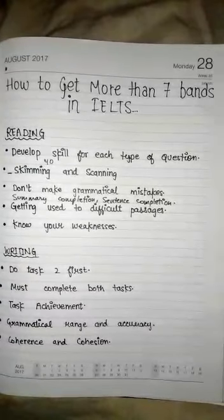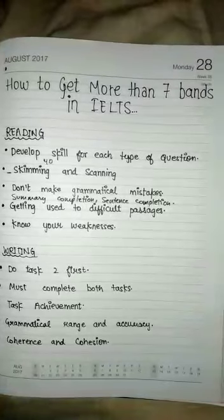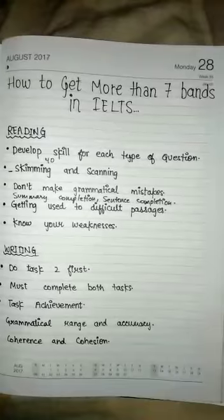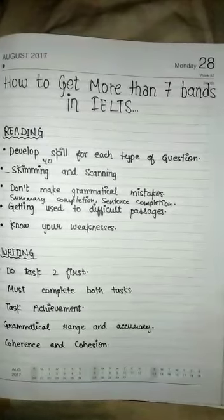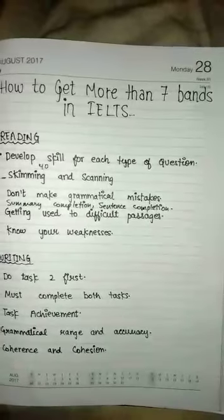Many candidates make grammatical mistakes, and when they write the answer, they do not get marks for it, because if the answer is right but you have made a grammatical mistake, it will be wrong in the eyes of the examiner.